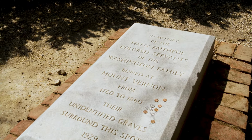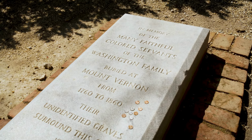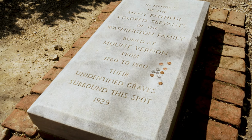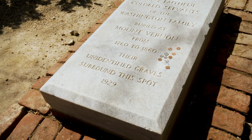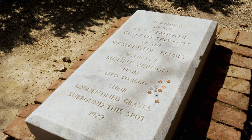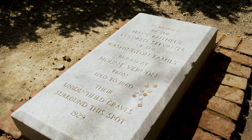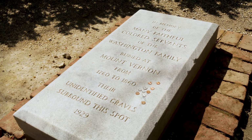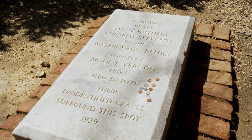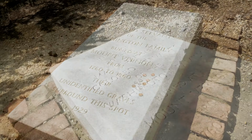So here is the marker that was placed here in 1929. It says, "In memory of the many faithful colored servants of the Washington family buried at Mount Vernon from 1760 to 1860, their unidentified graves surround this spot." So there's some language in there that's a little bit problematic in today's context, but I think that we can have some grace towards the people who placed this in 1929. Pretty remarkable.